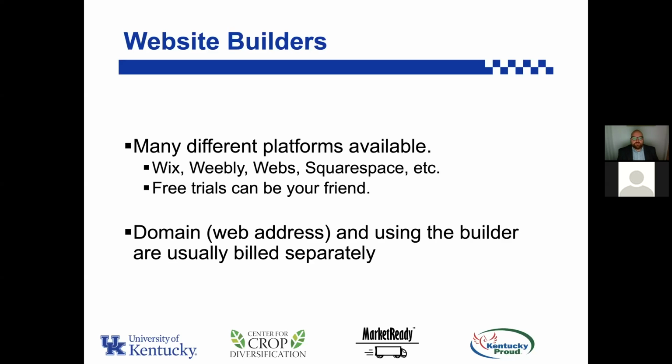But it's just one thing as far as the potential for sticker shock on the back end if you decide, I want to have a website and I want it to have www.abcfarms.com, whatever your farm name is. You're going to have to pay for that domain name, and then you're going to have to pay for whatever program you're using to develop it if you decide to go the route of these more streamlined web builders.